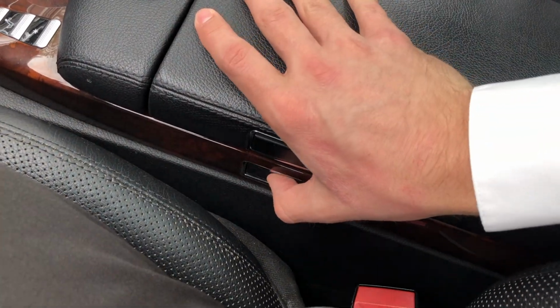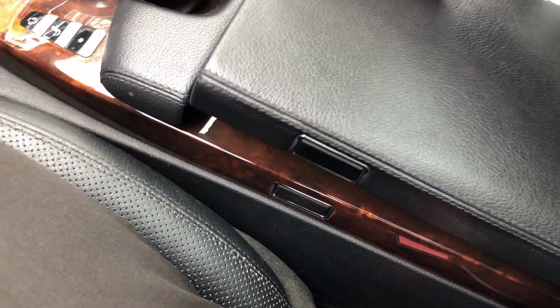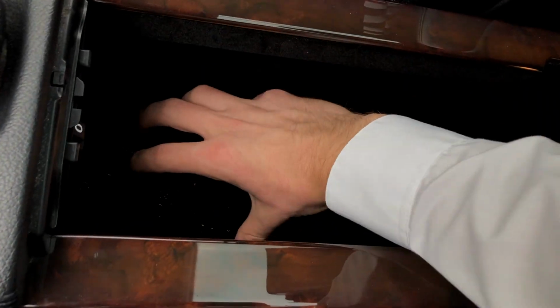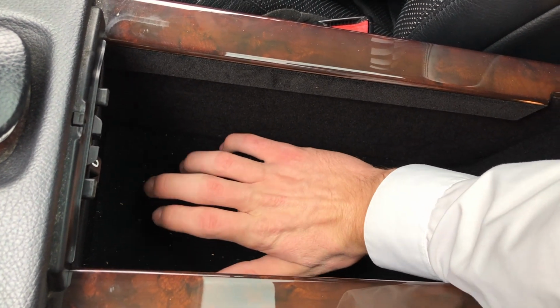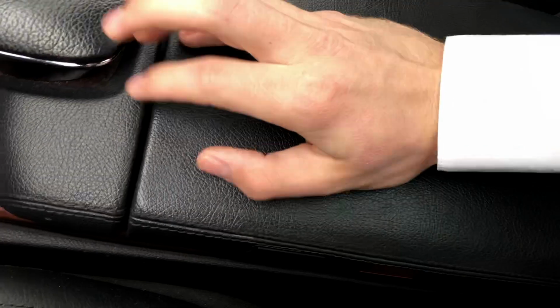However, if you press this button down here on the wood, it will open up the entire center console region and reveal a pretty deep center console in the S550. As you can see, I have practically my entire hand in here, down to about my wrist area. Nonetheless, it is a pretty decent storage in a full-size luxury sedan, and it closes just like so.